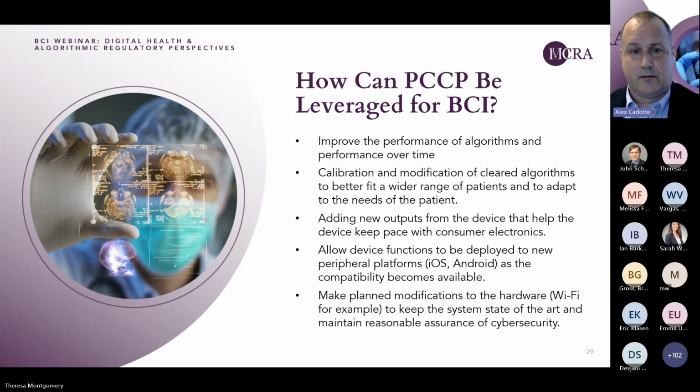So finally, getting to the main point of this discussion: how can a PCCP be used for BCI? Well, as I mentioned earlier, these PCCPs can be very broad, and there's a lot of opportunity out there to try new approaches for using predetermined changes as part of a BCI implementation. Some of the most obvious are perhaps improving the performance of any algorithms or performance of the device over time. These are probably covered by the existing draft guidance.